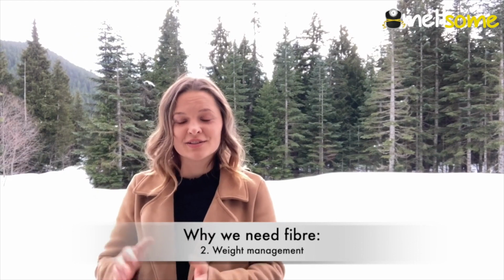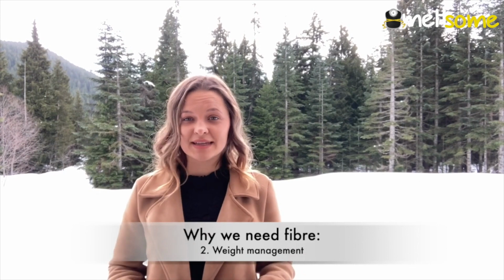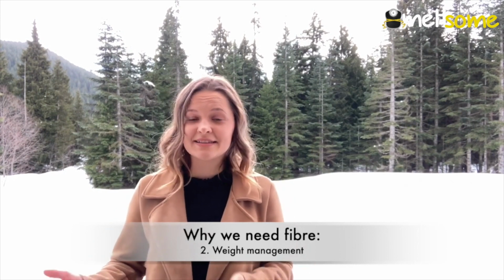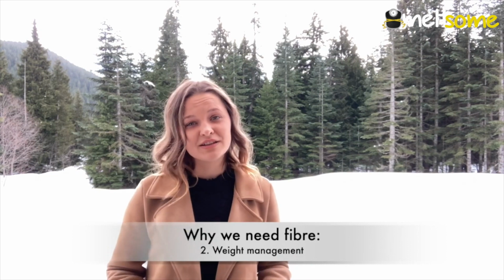In addition, soluble fiber helps to slow down the rate that the food leaves the stomach. This helps to keep us full for longer, so we don't get hungry as quickly and tend to not overeat as a result. So soluble fiber can be found in things like peas, vegetables, fruits, lentils, and oats.